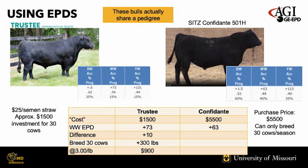So there's no way this Confidant is what you want to be part of your main genetics. He's going to be your cleanup bull. Right. Yep. And he's still above average. He's still a great bull. He just doesn't have as high of genetics as Trusty.